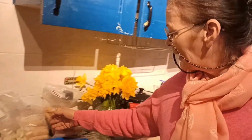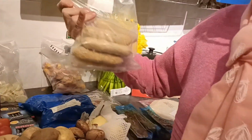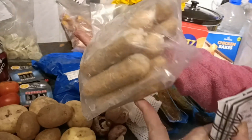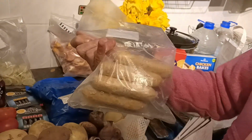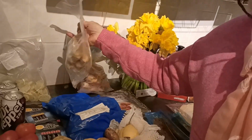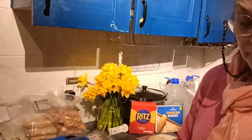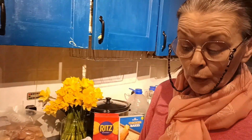So second on the list is some smoked hot dog sausages. It's 500 grams and there's 8 sausages there. I paid £1 for that bag and it would have cost me £3 to buy those. So already I've doubled my money.